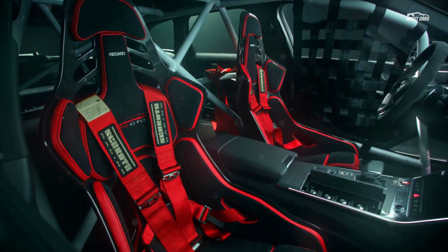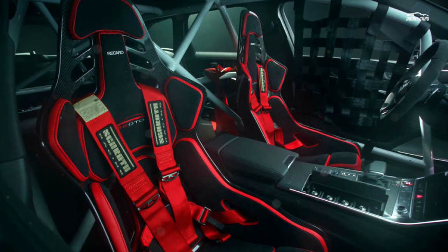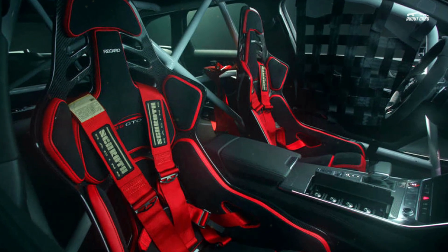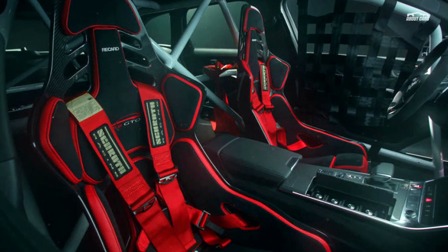Inside, the rear seat has been removed and a roll cage installed, complete with side window netting. The two front seats are replaced with red and black Recaro racing buckets with 4-point harnesses.